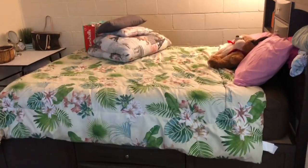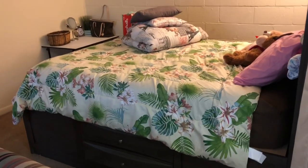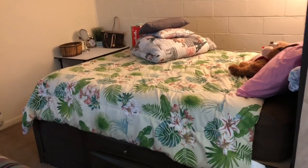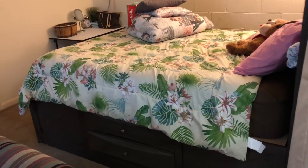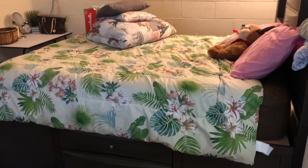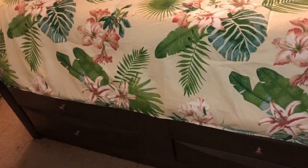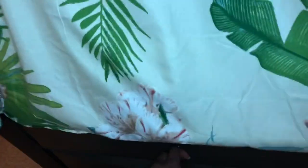I have a queen size bed, which I needed because with me living in a studio apartment, I do need a bed big enough to fit two people. So I wanted to stick with the queen size bed. One thing that has made living here amazing is the fact that my bed is multi-purpose. It has drawers going all the way around. So I have Julius's stuff in here, and as y'all can see when you come around, there are drawers here for me to put my things. And these are literally four different drawers here.